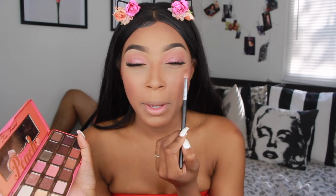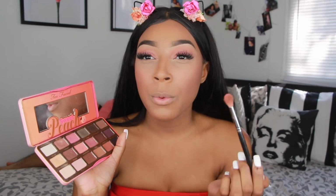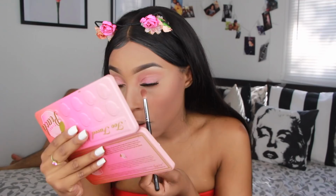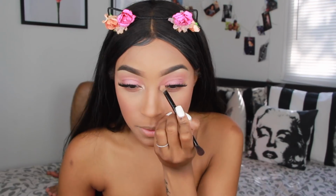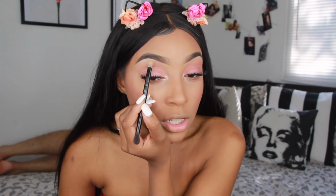Brows, blush, eyeshadow. And to smoke out my bottom lash line, I'm gonna go back into Candied Peach using a Morphe M441 brush. But I wanna deepen it up a little, so I'm just gonna go into Summer Yum. In the inner corner, I'm gonna go into the Too Faced Chocolate Bar palette, and I'm gonna use the color Creme Brulee right here. I'm also going to apply whatever's left on the brush in my brow bone.